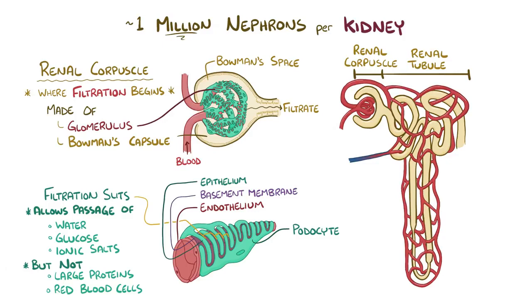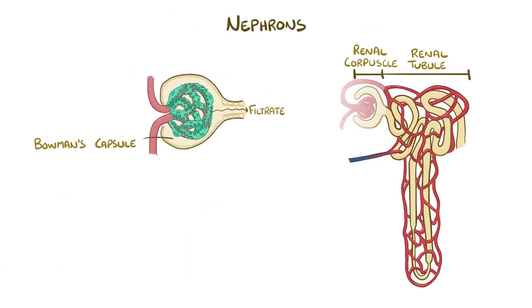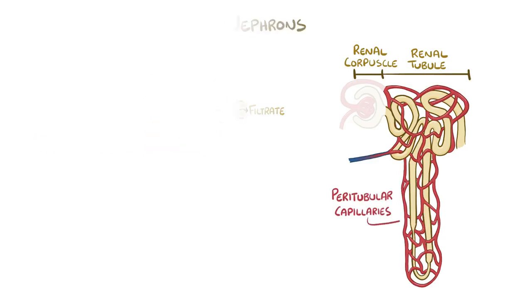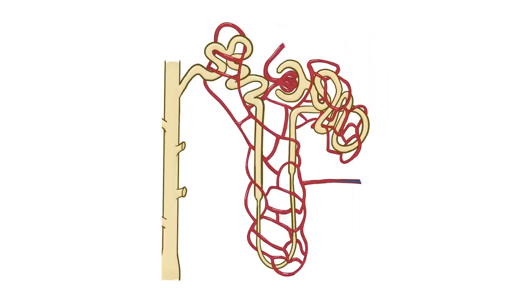As the filtrate leaves the Bowman's capsule, it flows into the renal tubule, which is surrounded by the paratubular capillaries. Now, before we dive too far in here, let's redraw the nephron so that the structure of the renal tubule is a little more accurate.